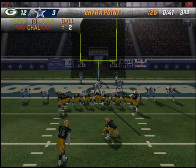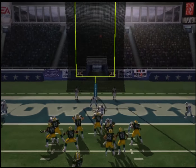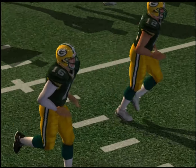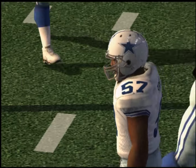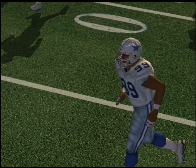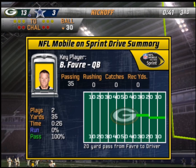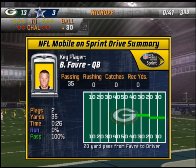Number 16 comes in to attempt the point after. The point after is good. So the short drive is capped off with a touchdown. They did a good job of getting into the end zone. Sometimes when your team is in a shortened field situation, the offense comes out a little flat. That time, they came out with intention.